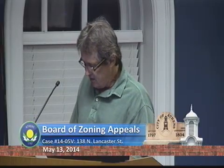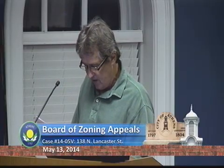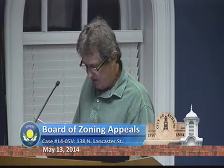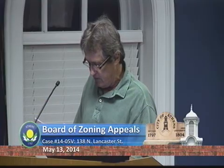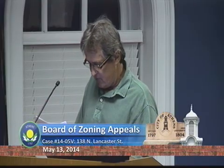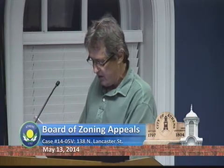As an example, please look at picture number 1 and notice the house of our neighbor at 132. This house has a breezeway which is currently attached to our garage at 134 Lancaster. The breezeway has been located there for many years. It was there when we bought the property in 2003 and was not a concern for us at that time. So far, this breezeway has not caused any problem for us.